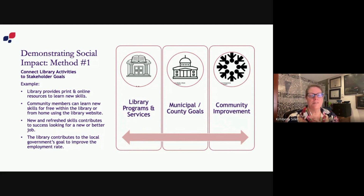Lots of smaller centers don't have strategic plans per se. I mean, bigger cities do, of course. But even if your local government doesn't have a strategic plan that explicitly says we have this goal and this goal and this goal, anyone who lives in that community is going to know what the challenges are and what the opportunities are. So it could be reducing unemployment rates. It could be reducing precarious housing and homelessness. It could be increasing literacy rates. It could be many, many different things.